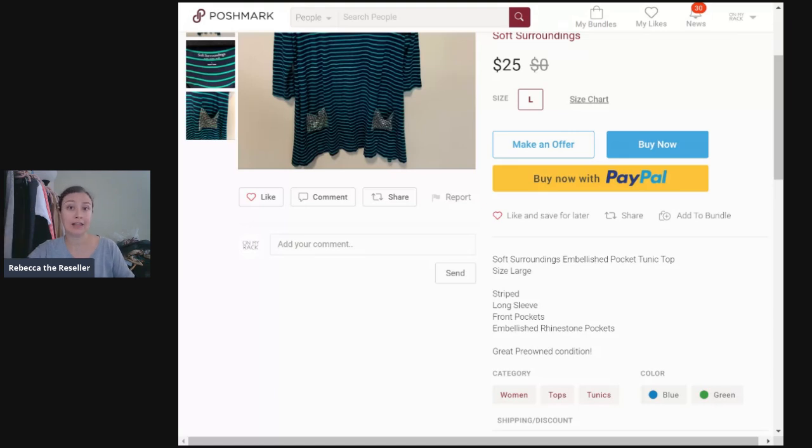So the line that I've come up with, I don't even know that mine's that great, but it's the best thing I've come up with so far, is excellent condition with no flaws. So if there is a flaw, then I can say overall in excellent condition with minor discoloration around the armpit, or whatever the flaw is, I will explain it. But otherwise, I am saying there are no flaws here. And that gives the buyer and me peace of mind.